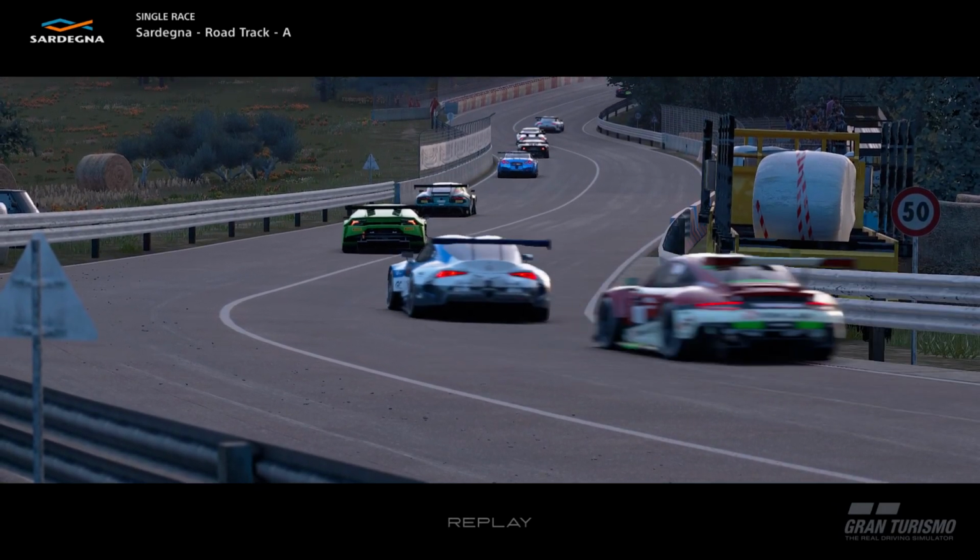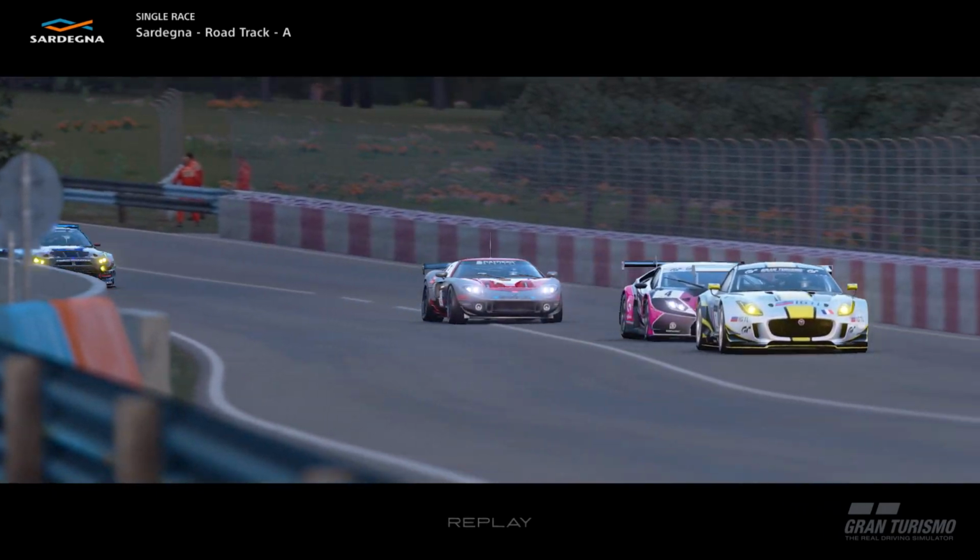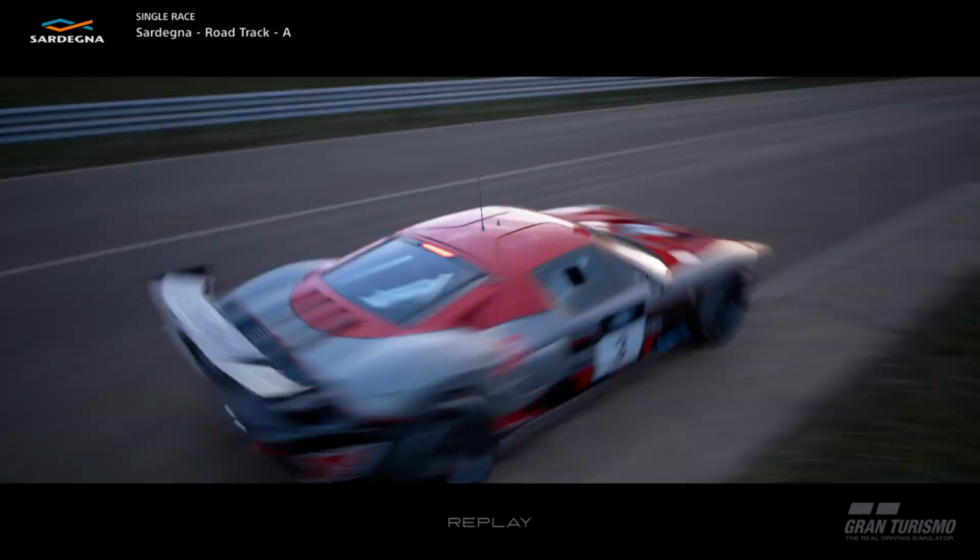I think these shorter races are a little bit trainy, like you can see it in this race. It's amazing to be in, it's great when you're racing in these races, but you can see the train effect that's going on because it's such a short race.